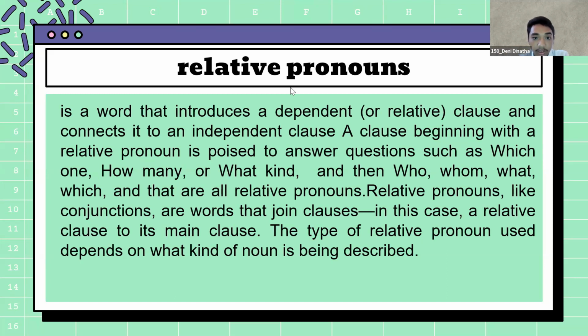Okay, thank you, Natia, for the time. So before I go to explain this, I would like to introduce myself. My name is Madya Deni Dinata. My student ID is 21120211150.